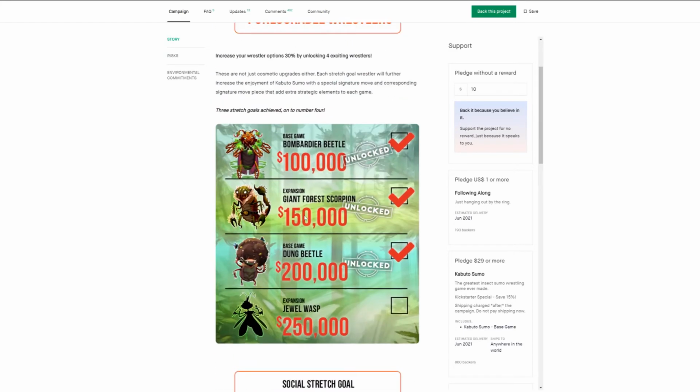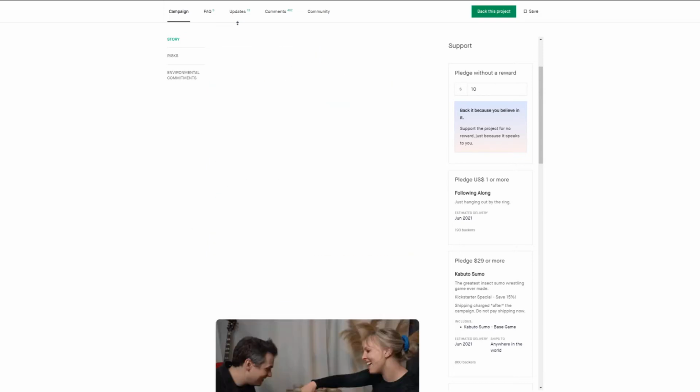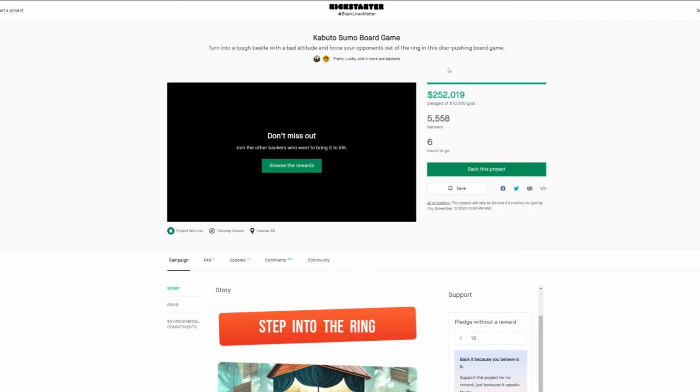All right, and stretch goals. Here we go. 3 stretch goals. They're big. They're only $50,000 apart. Bombarder beetles, so they're just adding different beetles. I thought they funded more than this. Apparently not. 250. All right. Well, good job, guys. I guess I'll keep this one open and give it a last shout out tomorrow.